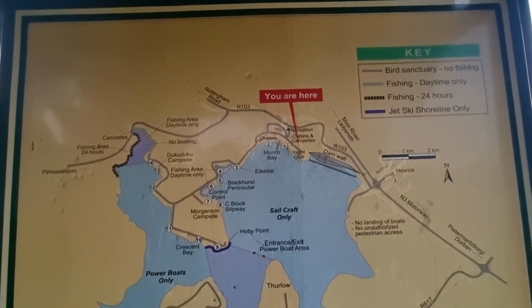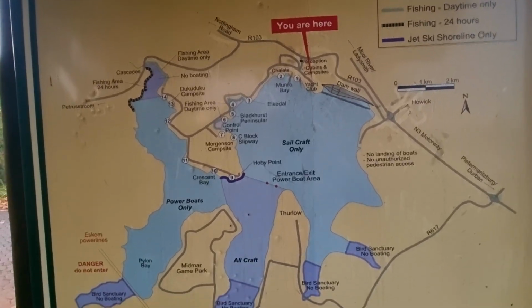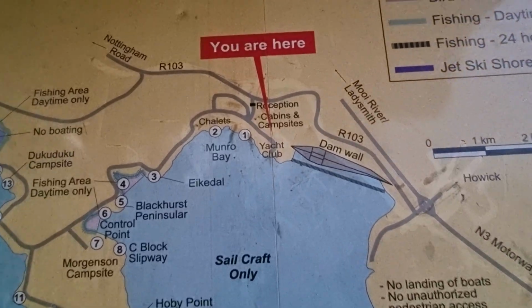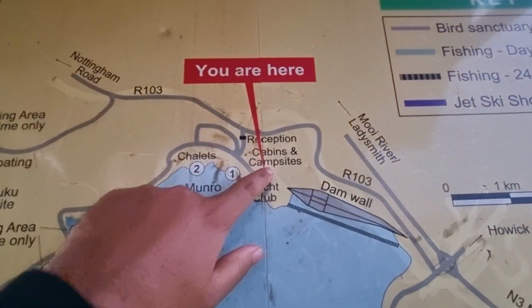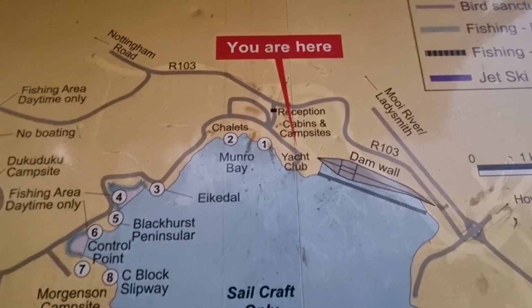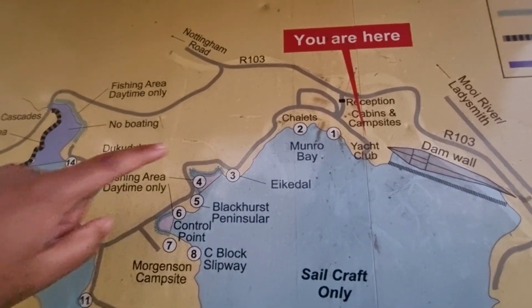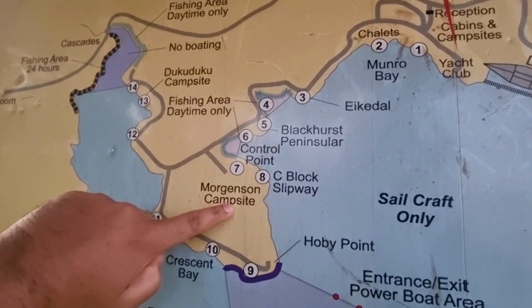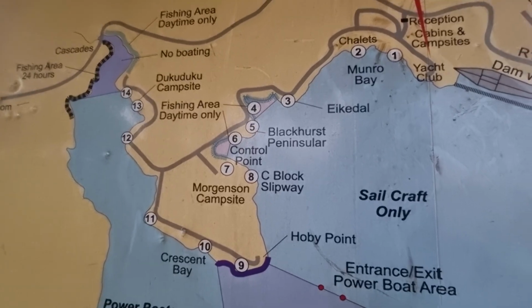This is a map of Midmar Dam, and so I was here at these campsites. That's right near the reception there. But later, when I come back from the Royal Show, I'm gonna go down to here, Morganson campsites. So I'm ready to go to the Royal Show. I just freshened up. I go to the Royal Show, come back, and then I go to the second campsite.